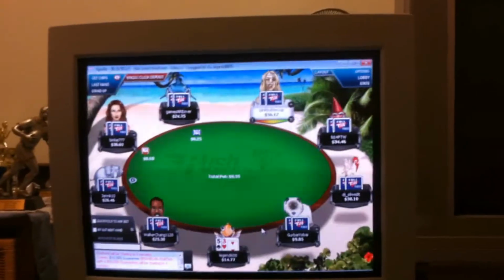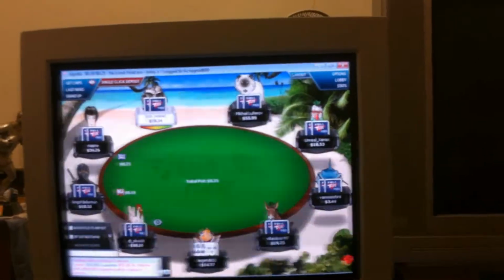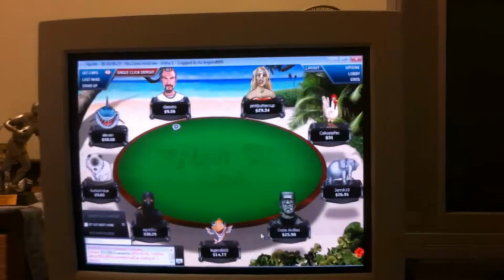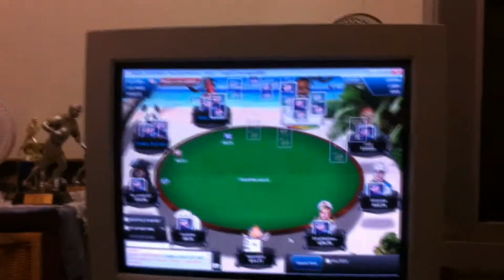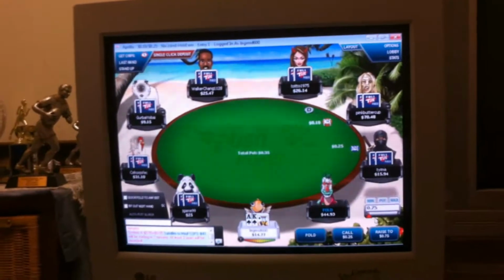So, haven't played many hands yet. I did raise before with the Queen 5 to steal. I don't think that's a very good move at all, but I did it anyway because I'm stupid. No jokes.